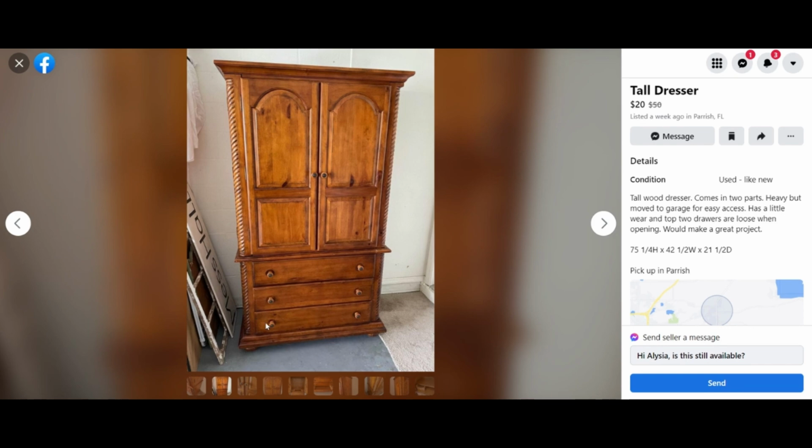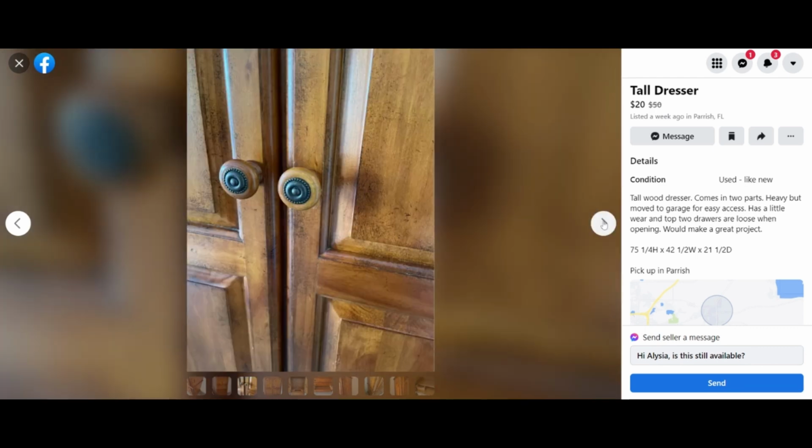Looks like it has all of its hardware. With these, you could replace these little bun feet even and raise it up or put it on a solid base. Yeah, the piece is transitional. I think it's closer towards the traditional side, but definitely it can be cleaned for sure. I like the knobs. They're in good condition. I like the black parts on them.